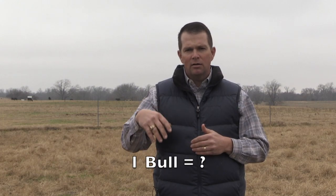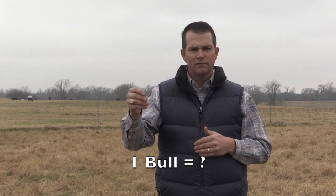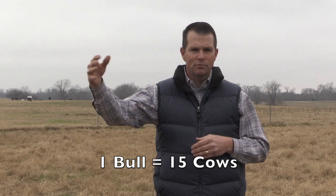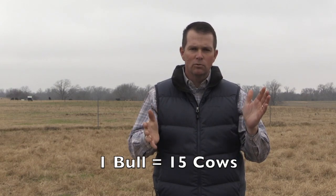So if I'm just going to decide, well, I'm going to have a bull. Typical mature bull to cow ratios are about one bull to around 25 to 30 cows. If it's a young bull, maybe a 15 to 17 month old bull, a common rule of thumb would be one bull per, so if that bull is 15 months old, we would expect that he could service about 15 cows. 16, 17 months, about 17 cows. Upwards to a mature bull is around 25 cows that he could cover per year. So that gives you some rule of thumb on bulls.